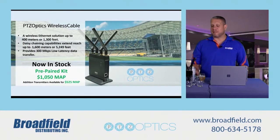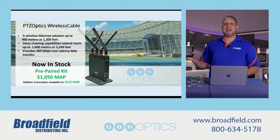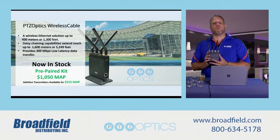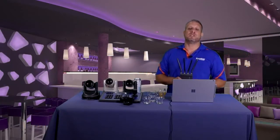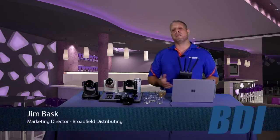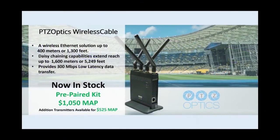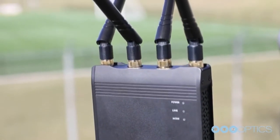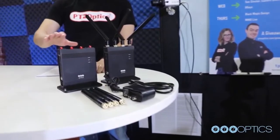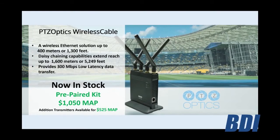The brand new PTZ Optics wireless cable, which is now shipping and in stock. These wireless cables are a great solution, allowing you to extend your camera or any other video source for up to 1,300 feet. The PTZ Optics wireless cables can also be used in several different ways, either as a hub or in a daisy chain configuration, giving you even further distance.